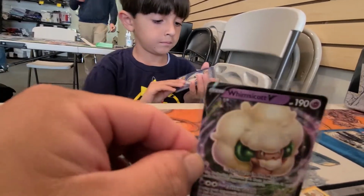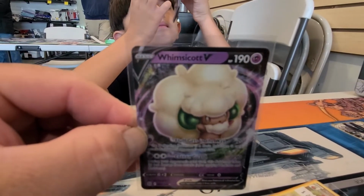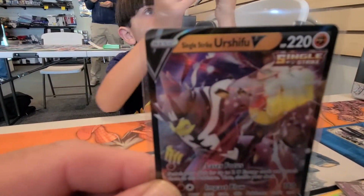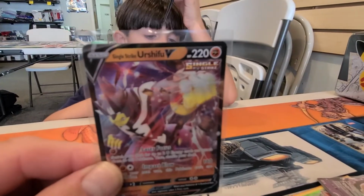Next up. What is this thing? Wooloo? Overall, it looks like a sheep. How much is each of these? Very cool. $4 a pack, comes with 50. Next, okay. We have a Single Strike Urshifu. Now we're at 38. Urshifu. Yes.